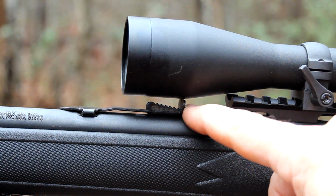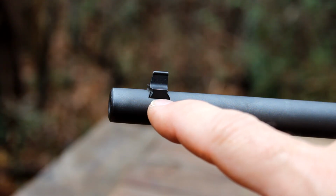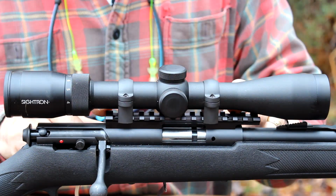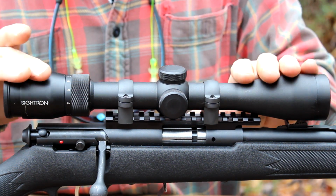It's one of the little adjustable buckhorn type sights with a little black blade at the front, and you can move the windage over if you want to. You can change the elevation on the rear sights as well. This receiver's drilled and tapped. I put a scope mount on here, and I got one of the Sightron.